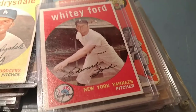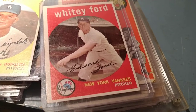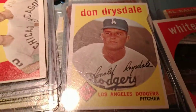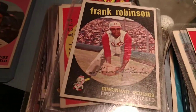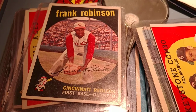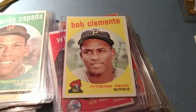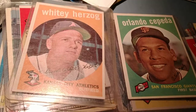These next few cards are cool because they're all very much mint, close to a 10 in shape. I got a full set, a series, excuse me, of '59 Topps: Whitey Ford, Don Drysdale. This is a Keystone combo. And there's a nice Frank Robinson. As I say, perfect shape cards. But more of those ones. There's Roberto Clemente. Again, that's as close to a 10 as you can get. Same with Orlando Cepeda and Whitey Herzog.